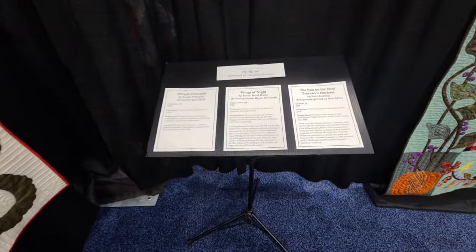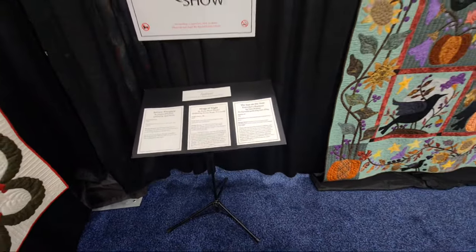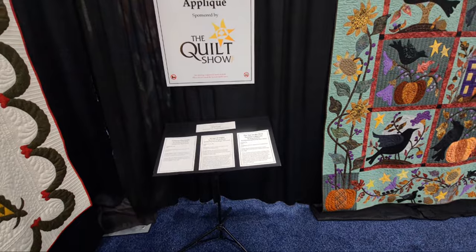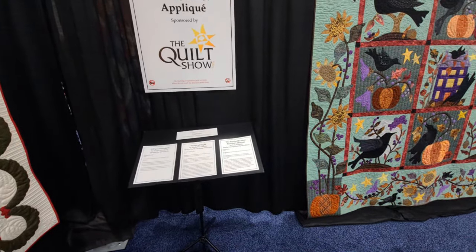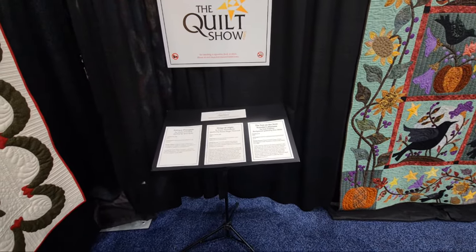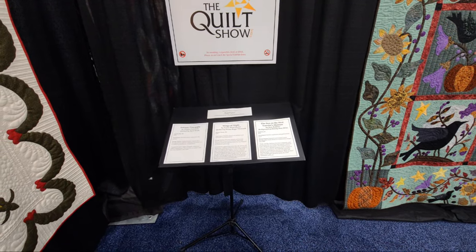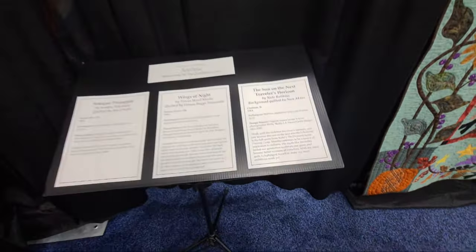Wings of the Night. Who did that? One, two, and then three. Oh, yeah, Mamba. That's Kobe. Okay, so that was done by Nate Robbins, and the background was quilted by Nan Atkins. Did you guys see that?